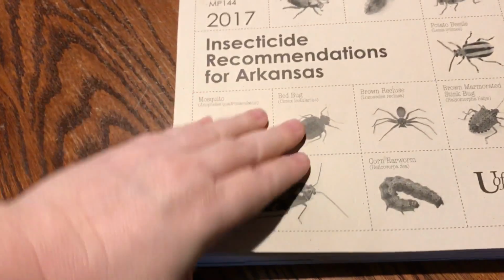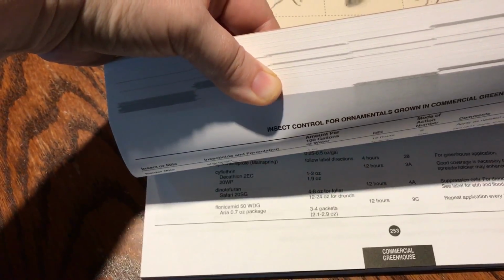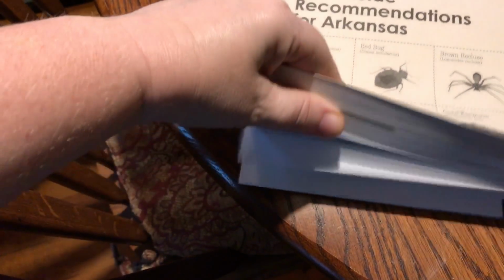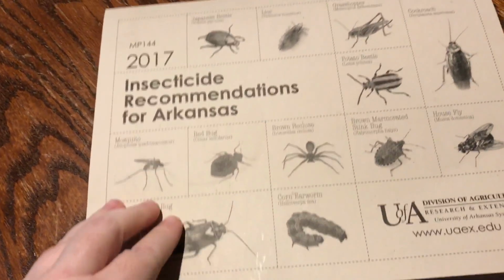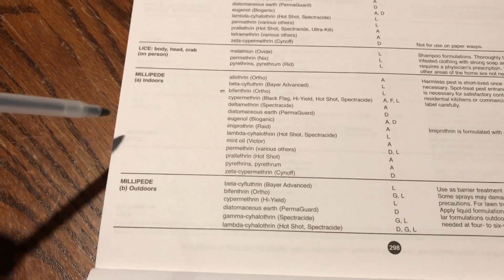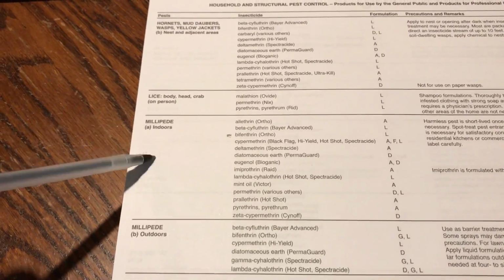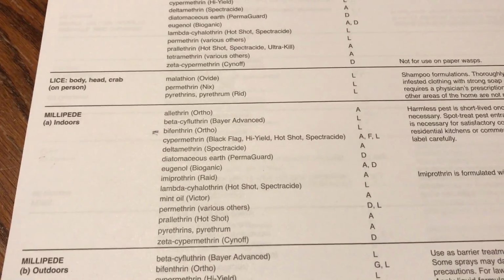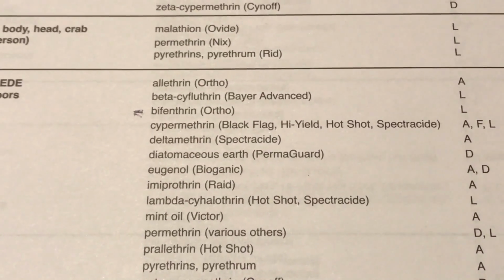So what I did was I went through here and I found millipedes. And let me see, I think I've marked the page. See how good I am at marking these pages. Okay, so I've found the page that I saved, and this is all about millipedes. Indoor millipede, outdoor millipede. So they've got them kind of categorized. And I don't know how much you can see this. Let me see if I can zoom in a little bit.